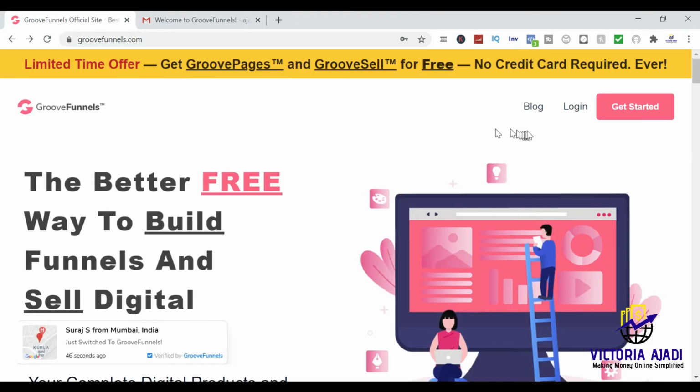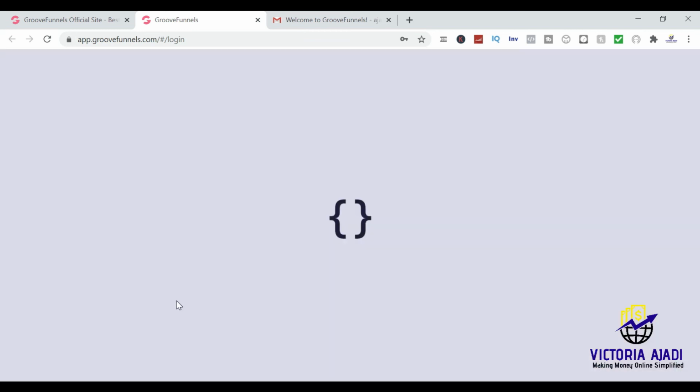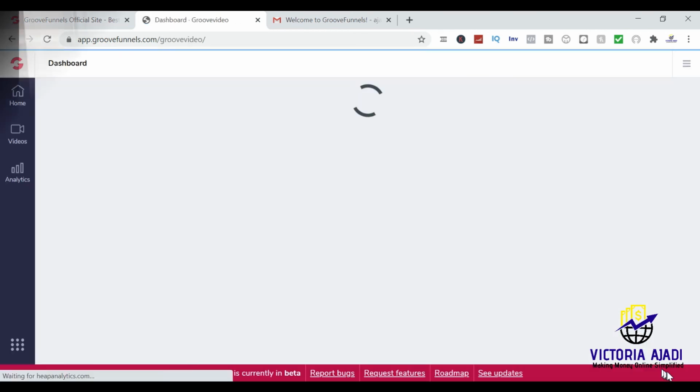The next thing you want to do is log in to your Groove pages or Clickfunnels dashboard using the email and password that you registered with. And once you get in, you'll be able to see the various pages, the various sections that are available: the Groove funnels, Groove pages, Groove sale, Groove affiliate, Groove mail, and so on and so forth.